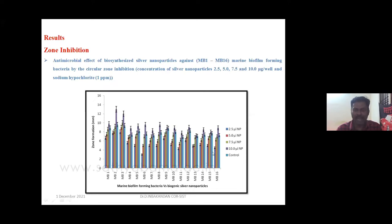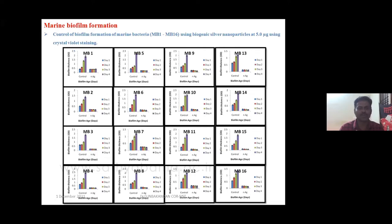And at 2.5 and 5, I got a complete, big zone. So I confirmed that the silver nanoparticle, which we synthesized in our lab, has a good zone of inhibition. Then I wanted to confirm whether it has the ability to control biofilm formation. Though it shows a zone of inhibition, I wanted to know the biofilm inhibition.